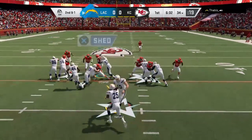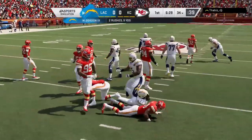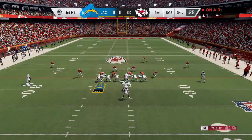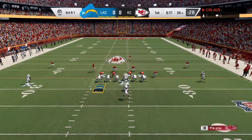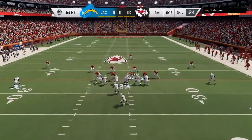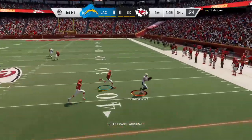Get it. Now Gordon. And this time he's not going anywhere. They'll get him down right at the line of scrimmage. Not enough there for a first. No gain, as a matter of fact. And it leaves them at 3rd and 1. They'll look to throw for it on 3rd and 1.